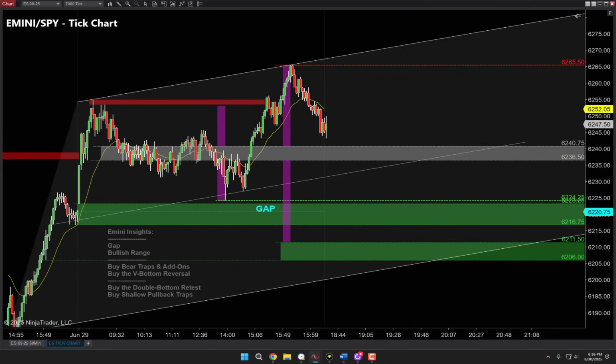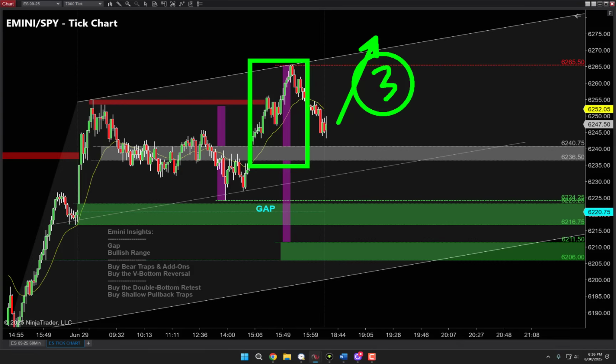Now, I want to talk about going higher here because, again, we got some good separation off that moving average. I have 3 types of breakout patterns going higher.